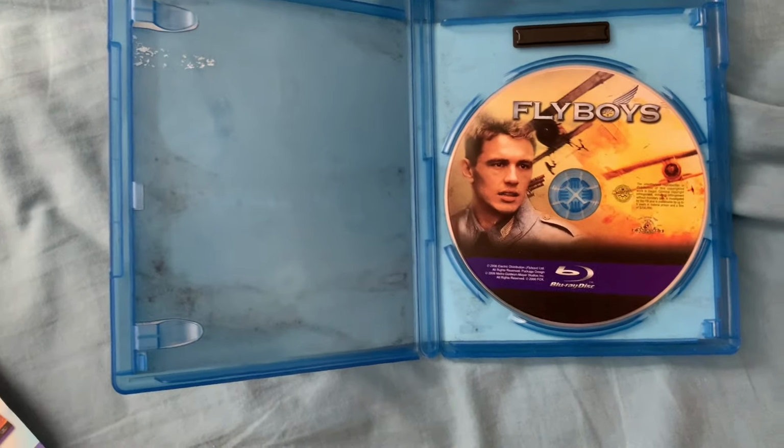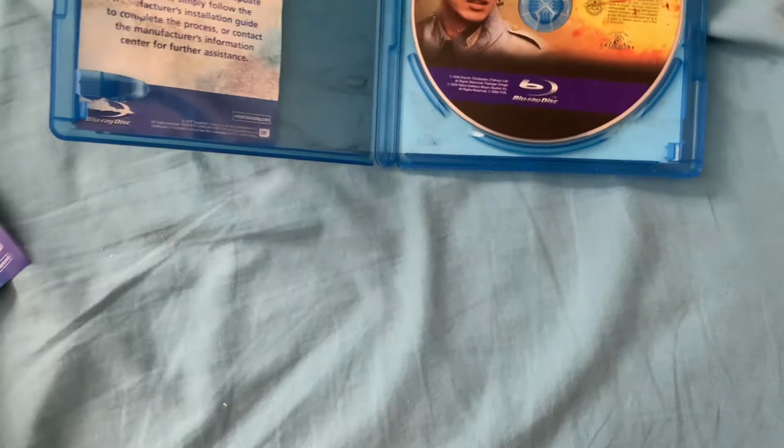Yeah, I know that these inserts and the inside of the case kind of look like they got water damage or something.